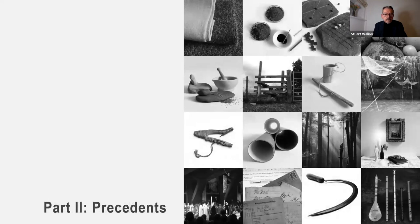The precedence section looks at objects and practices that have existed in one form or another in societies all around the world for centuries, or even in some cases, millennia. These examples are not products of our modern, highly destructive worldview, but instead they span different worldviews from ancient to modern and from east to west.